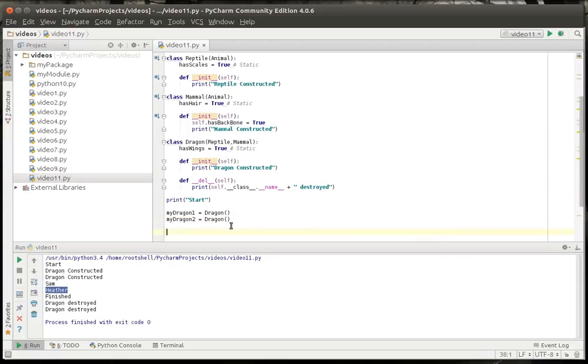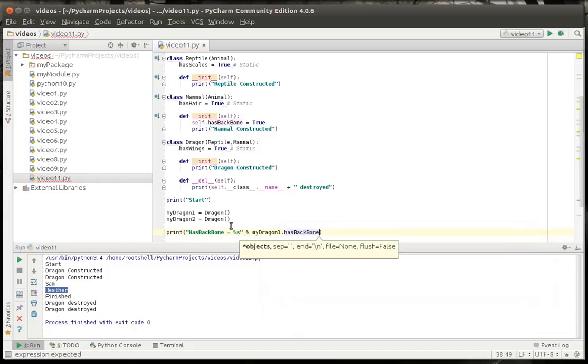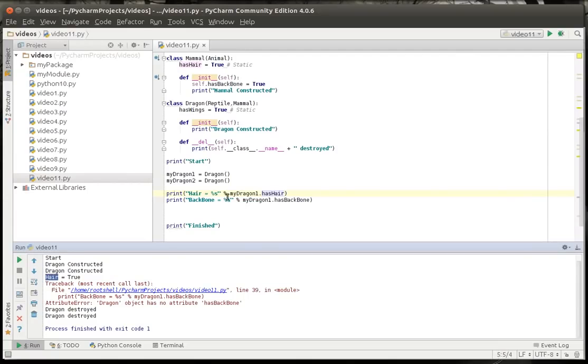If we try to take my dragon, and you can see it has all these things, it even has the has backbone. Let's try and print that out. Let's do this for a few things here. Let's do like hair or wings or something. Let's do hair. And I'm not going to include the has in front. We know what we're talking about. So let's actually run this, see what happens. You can see how hair equals true.